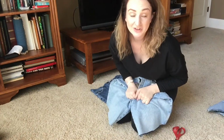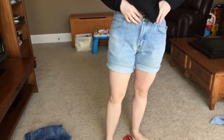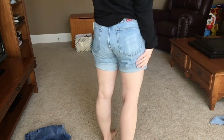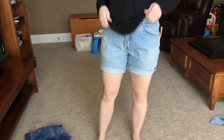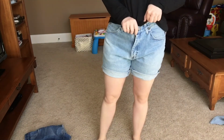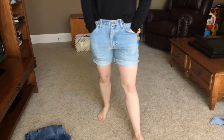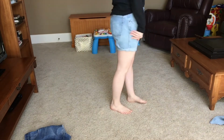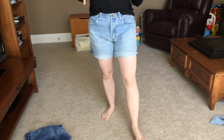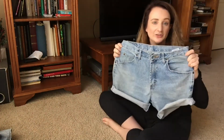I'm gonna try these puppies on and see how they look so far. Okay, here are the Wranglers, cut up and rolled up. We are definitely in mom jean territory right now because they are so long. Here's with my shirt tucked in, how it would look. These are definitely mom jeans. I would not wear them like this, but it's a start. It's okay. Here they are rolled up. They still don't look super even, but I'm gonna try them on in a minute.